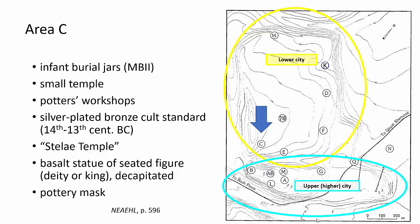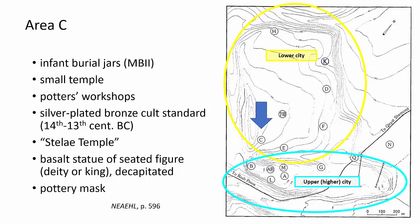A basalt statue of a seated figure, and you'll notice a crack at the neck zone where it's been reassembled. Archaeologists are convinced that that was not accidental, but an intentional mutilation. And finally, a pottery mask.